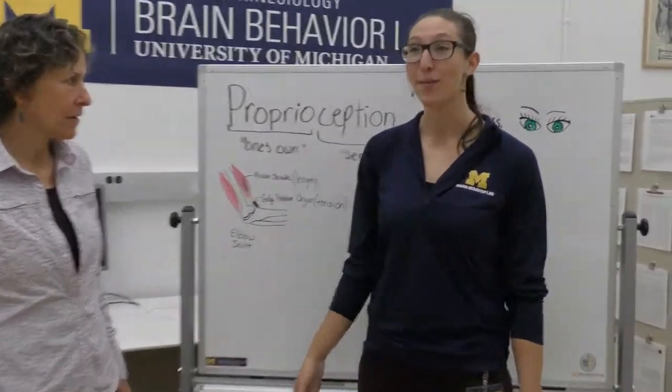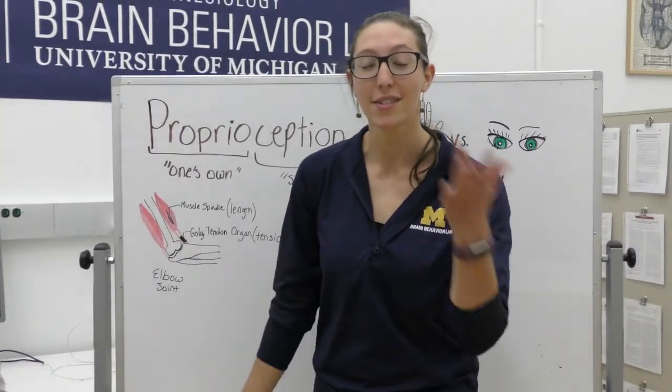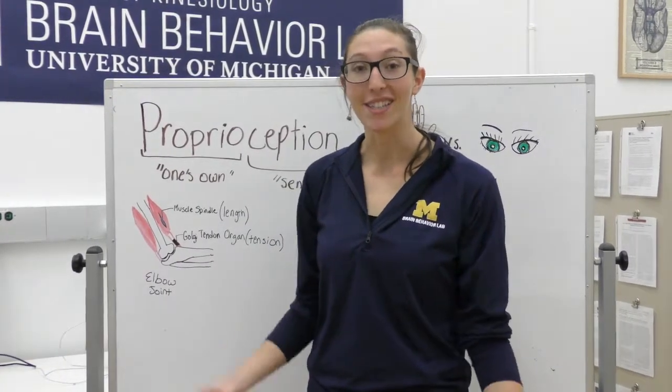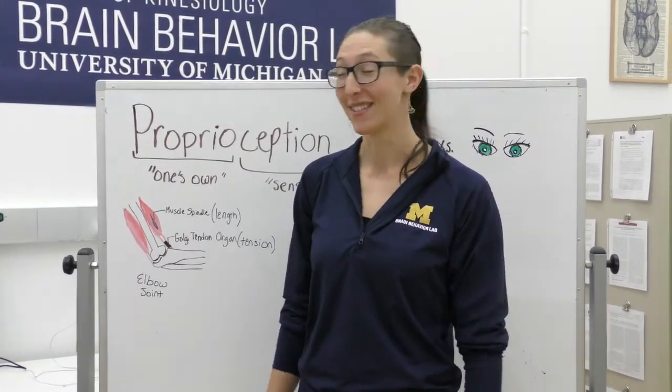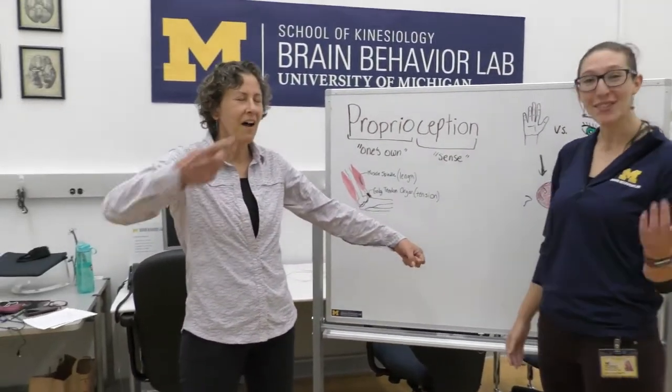Here's another example. If you close your eyes, you can tap the tip of your nose, and that means that you know exactly where your nose is even when your eyes are closed. I want to try that too. And you can do this at home.